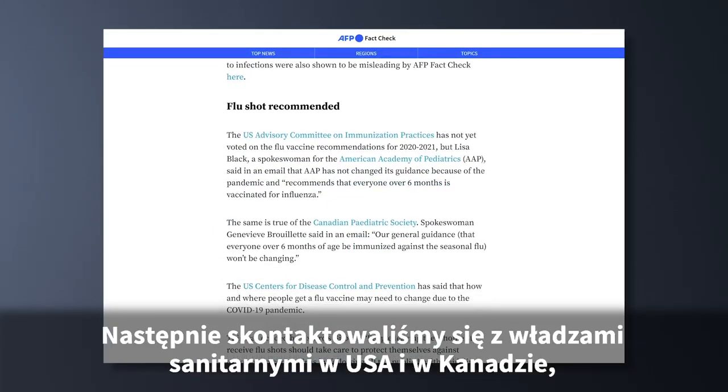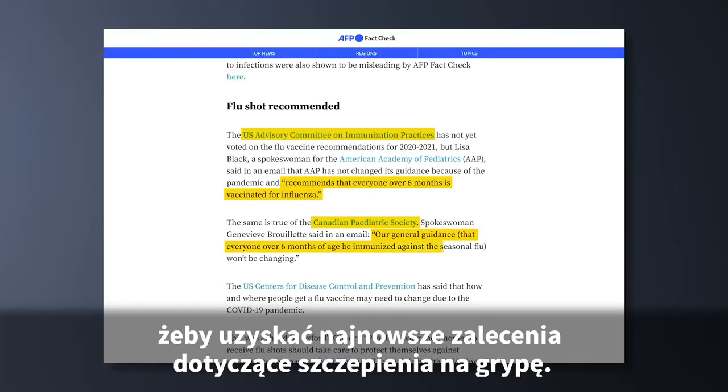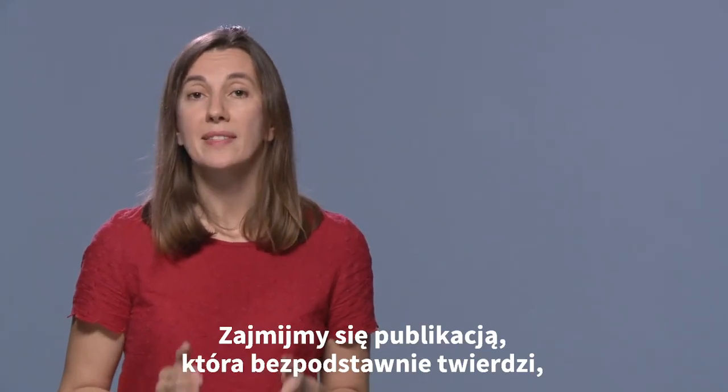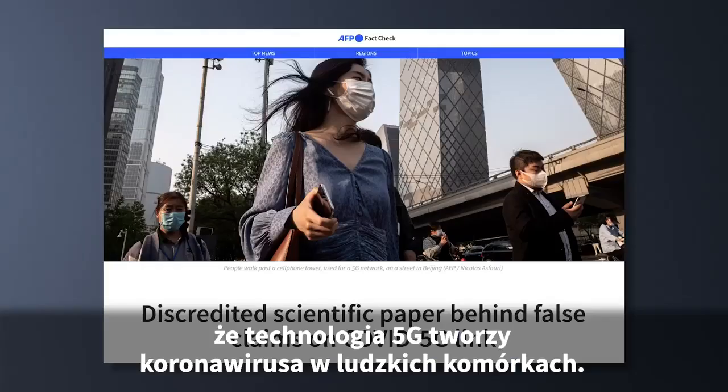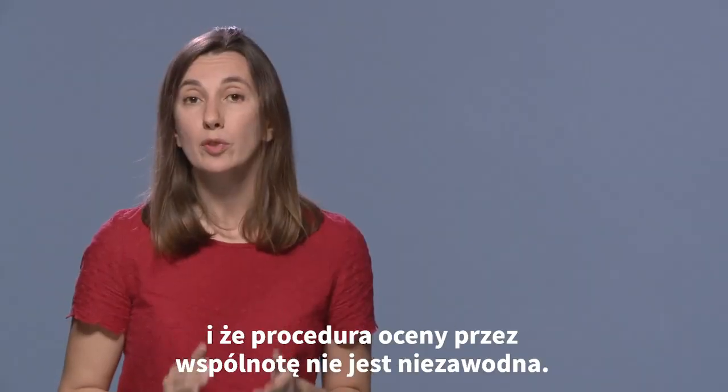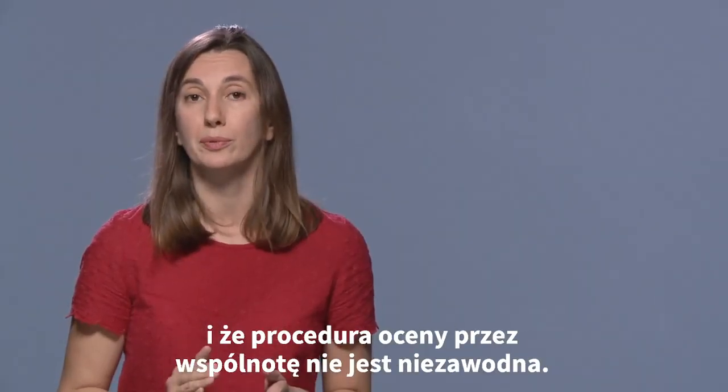We then contacted government health authorities in both the US and Canada for the latest recommendations on flu shots. Now let's take a look at another claim, which falsely said that 5G technology creates coronavirus in human cells. The debunk allowed us to once again show the importance of knowing which studies to trust, and that the peer review process is not foolproof.